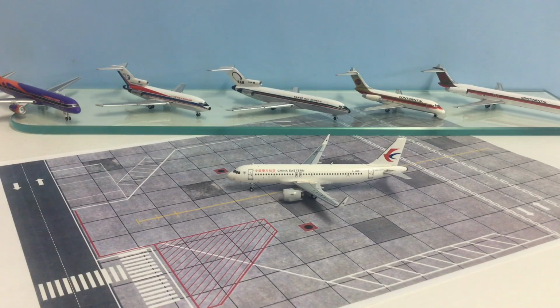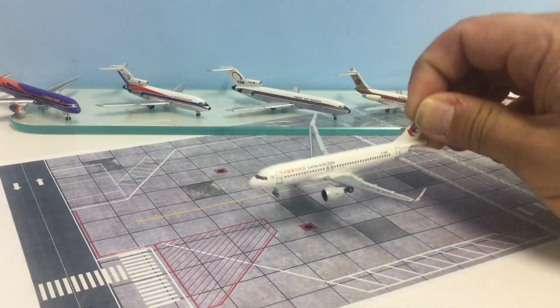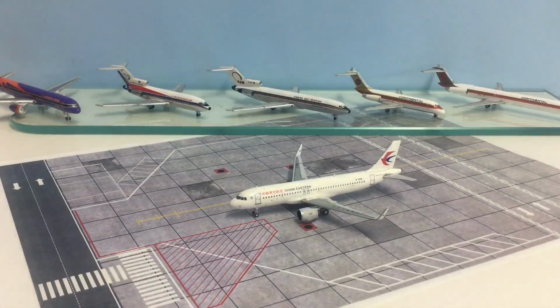From a mold quality perspective, this is a stonking good mold, and the Aeroclassics, which pretty much shares the same features, is a good mold as well. The Phoenix isn't bad. Realistically, you've got three decent molds and one okay, sometimes mold. No, I don't really think there's a desperate need for it.